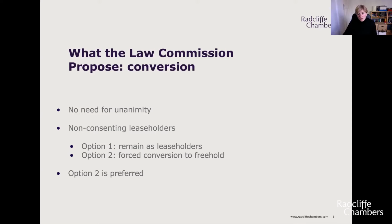That in itself, though, will raise two issues. If you are forcing someone to convert to a commonhold, it's very difficult to imagine that you should be able to force them to pay for that. So that's one issue. And the flip side of that as well is if we're not forcing you to pay for it and your leasehold is suddenly upgraded to a freehold, that's a fantastic windfall that you're going to enjoy.